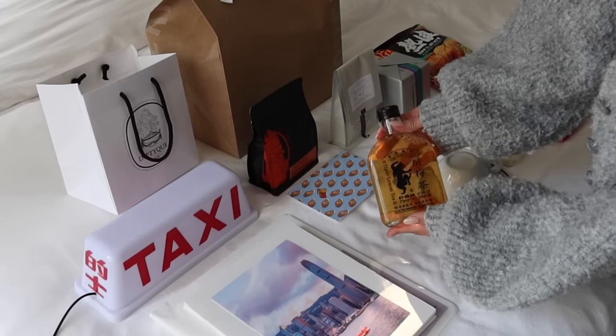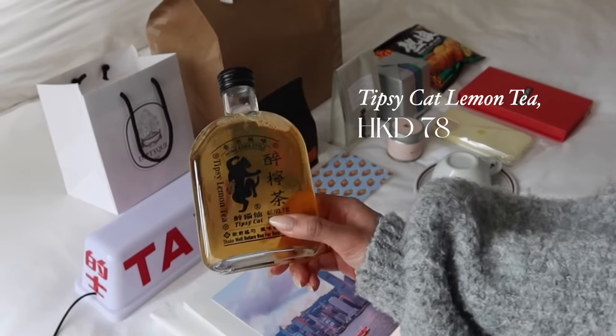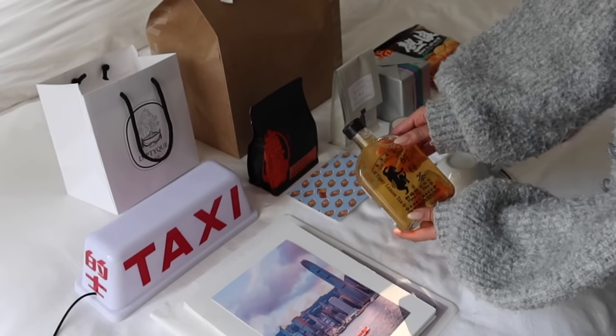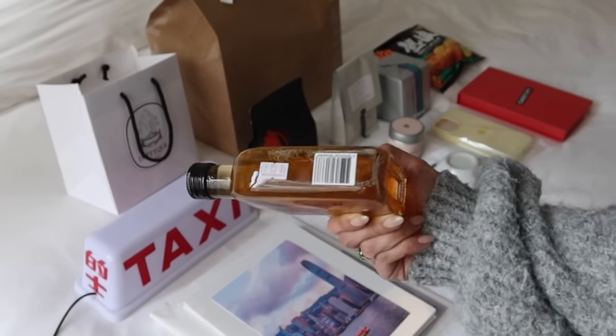If you guys love Hong Kong iced lemon tea, this brand, Tipsy Cat, is by three Hong Kong bartenders. My friends brought this over as a drink over dinner, and we love it because it is like a boozy version of an iced lemon tea. Plus, it's really cute packaging, so after you finish this drink, you can put some flowers in it, and it could be some cute home decor.